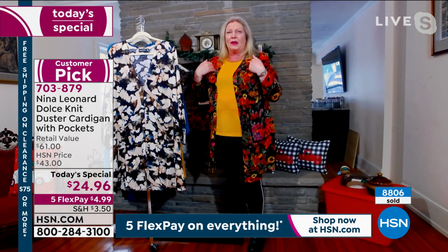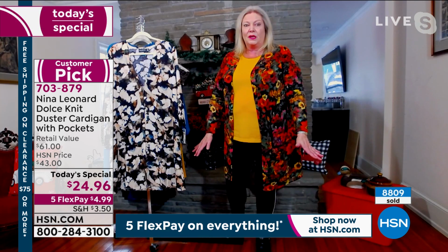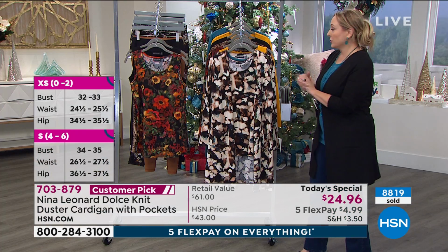I'm 5'9", and I'm wearing the 36-inch regular length duster. But if I was maybe a shorter gal, or I preferred something that was 3 inches shorter, we have that length in petite as well. Right, petite and average. Yes, thank you so much, Kate, for saying that.